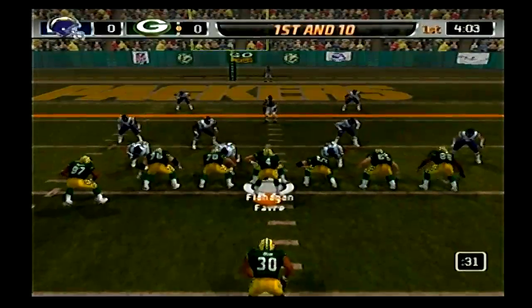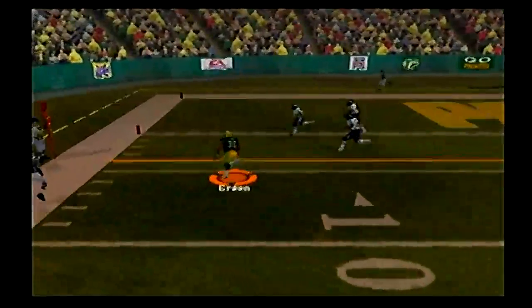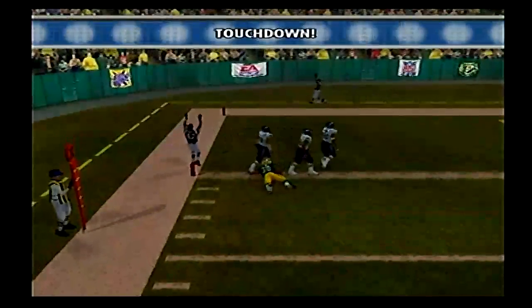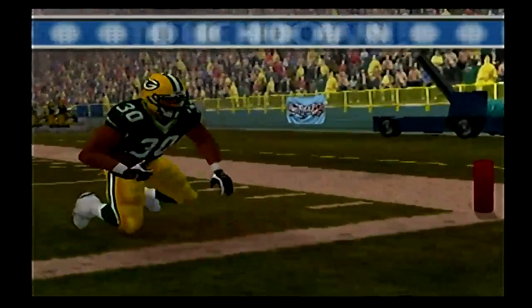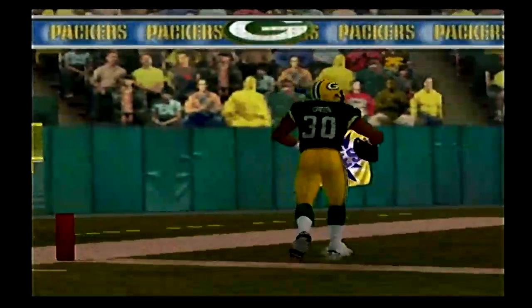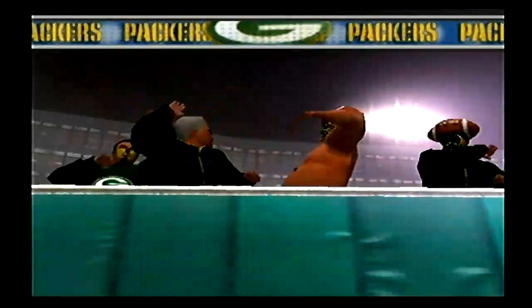They come out of the nickel. Big opening. Touchdown, Green Bay. Great play call, and they get the score. That touchdown had everything. Good play call, good blocking, and a great run.